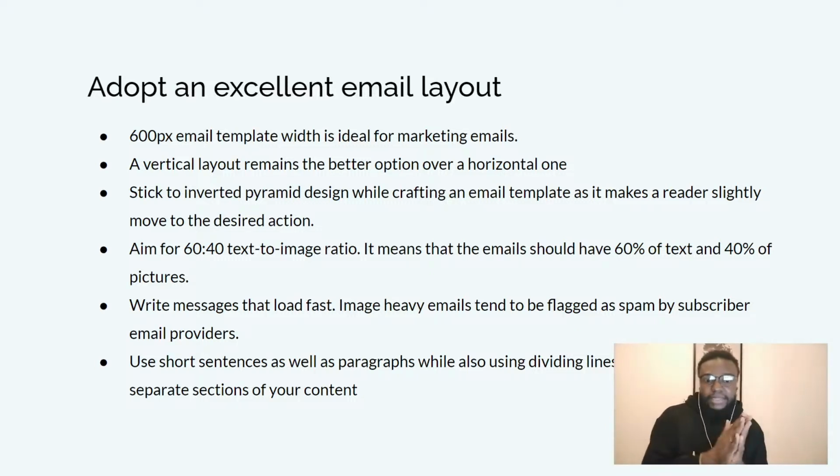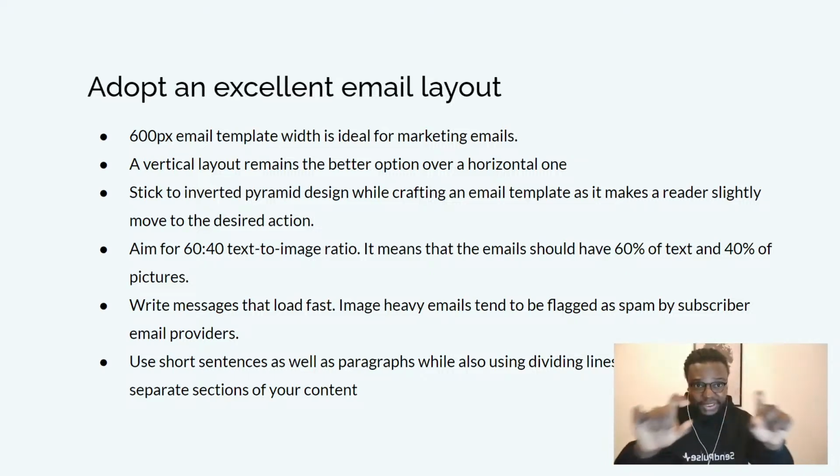Use the inverted pyramid design when crafting an email template, and make it as simple as possible, so that it basically makes a reader move slightly toward the desired action. So it's more like you are a funnel. Yeah, it's like a sales funnel. You're basically funneling people through your email to the desired action.